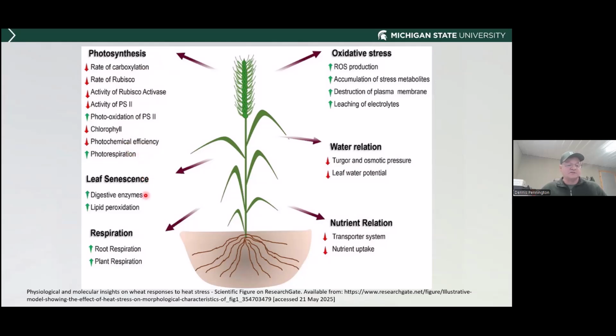In terms of leaf senescence, we start to see changes in the plant where digestive enzyme production is increased, lipid peroxidation is increased, and all those things lead to senescence of the leaves. Respiration will increase, root and plant respiration, when under heat stress. And then there's oxidative stress, where reactive oxygen species production increases. You get accumulation of stress metabolites, destruction of the plasma membrane, and leaching of electrolytes.